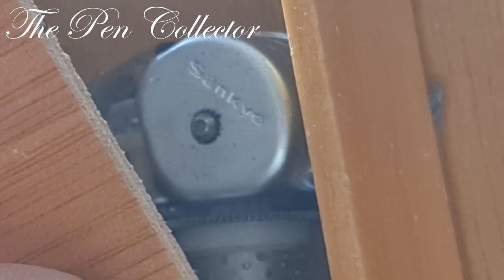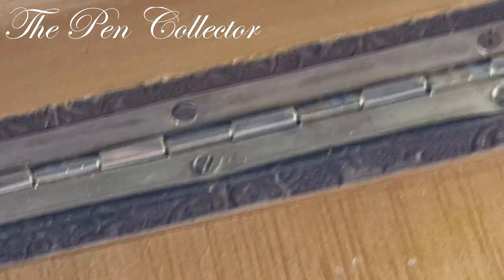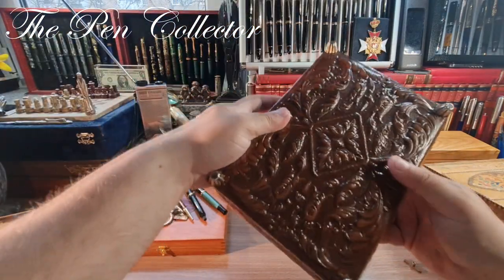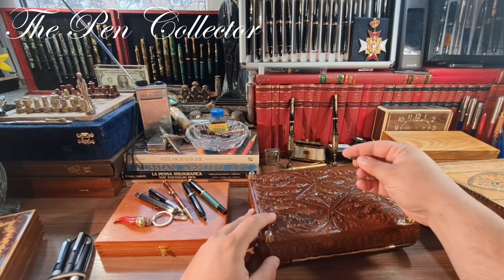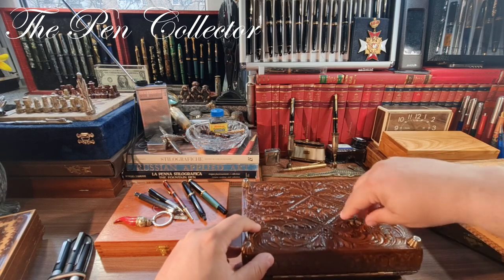So, Sankyo, Sankyo. I'm not sure if it is a Swiss or a Japanese made mechanism. I will put it back right like this. Okay, but now let me show you how beautiful this music box is. I'm not sure about the theme of the song, but I hope that I can find it. Maybe if you know what theme it plays, you can tell me in the comments.